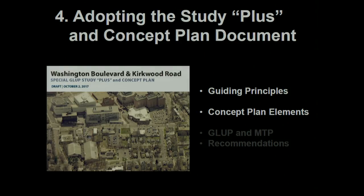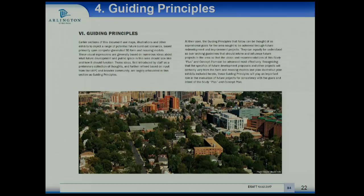And so getting into the adoption of the study plus and concept plan documents, we'll focus primarily here on guiding principles and concept plan elements. So we are now up to 15 guiding principles. I believe we've added one since the last presentation in October.